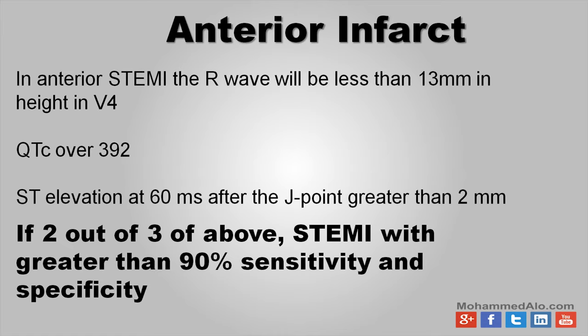So an anterior infarct is in an anterior STEMI, the R wave will be less than 13 millimeters in V4. If you look at V4, the R wave is always under 13 millimeters. That's an injury pattern. The QT corrected interval is always over 392. The ST elevation at 60 milliseconds after the J point, which is right where the S kind of comes up, is greater than 2 millimeters. If you have 2 out of 3 of these above, you have an ST elevation MI with greater than 90% sensitivity and specificity. So remember these, and when we go through the EKGs, we'll look for these.